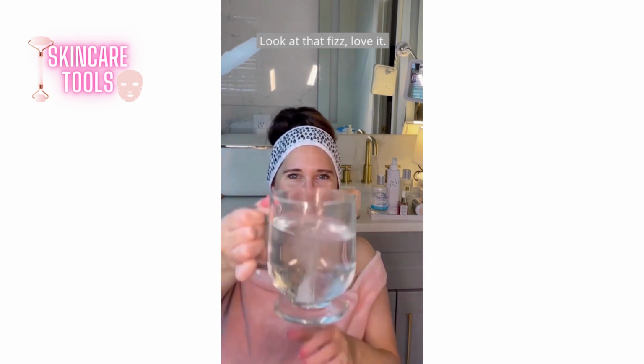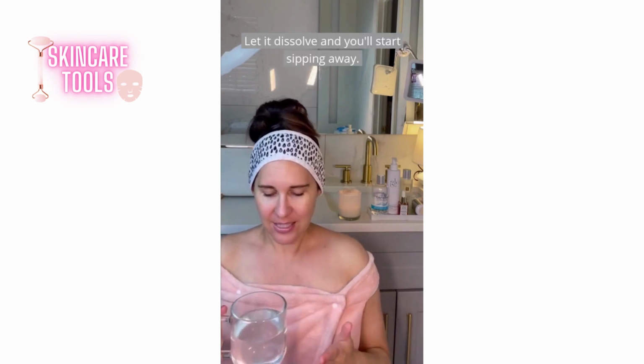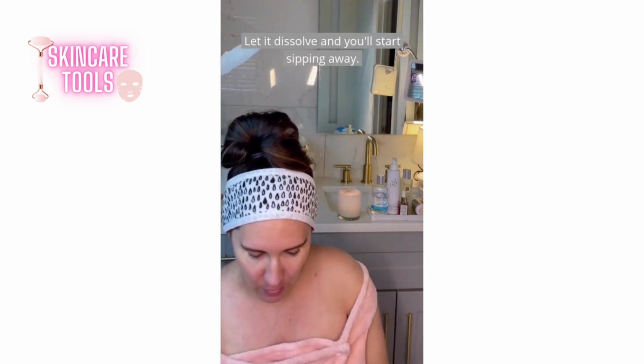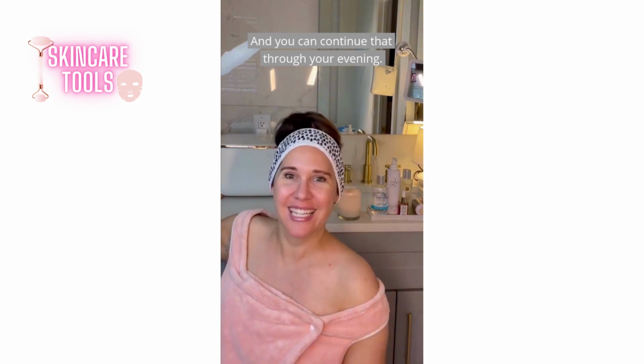Look at that fizz. Love it. I'll link it below with all the benefits. Let it dissolve and you'll start sipping away. And you can continue that through your evening.